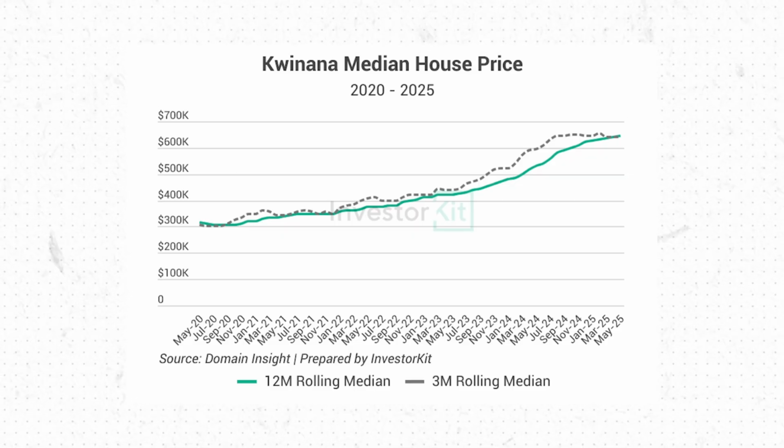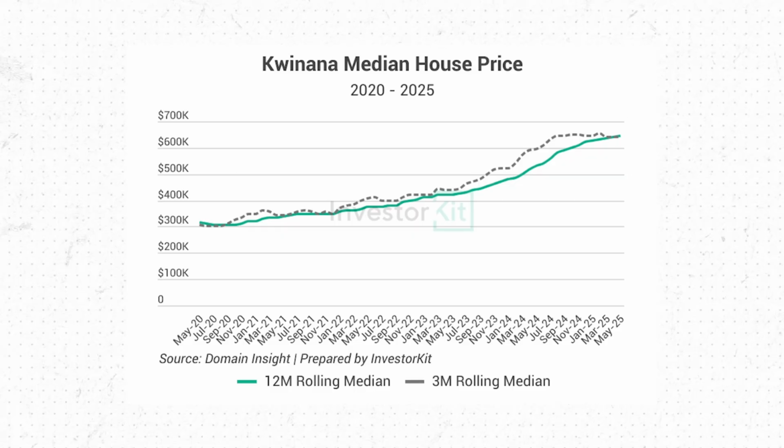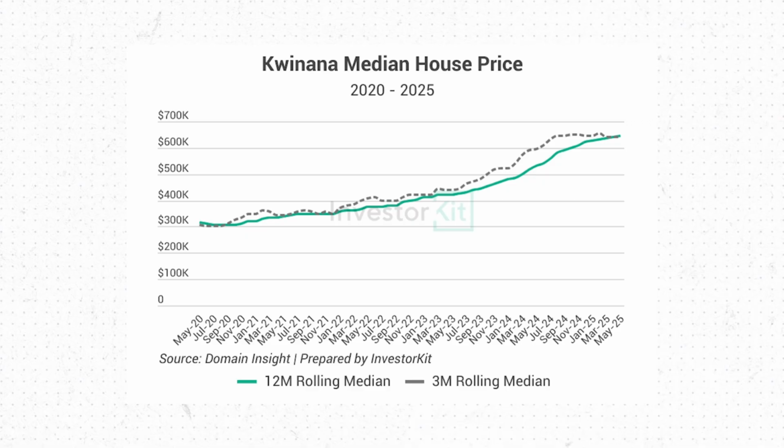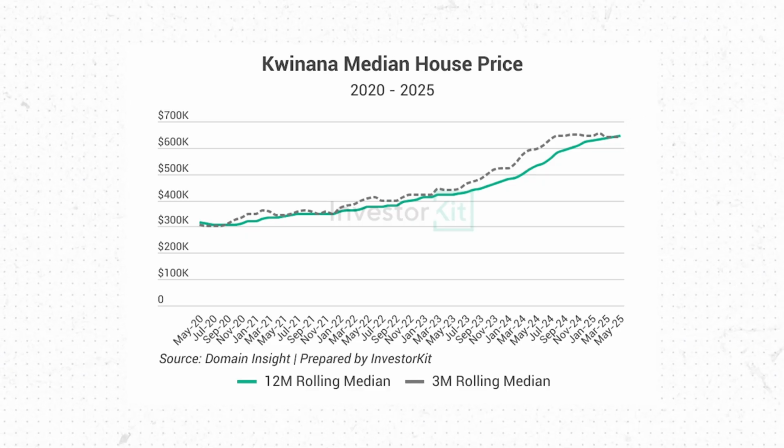And moving forward, if we look at the growth over the past 6 months in terms of 3-month rolling, that is actually minus 1.4%. So for many properties, prices are actually declining over the past half a year. So that was growth slowing.